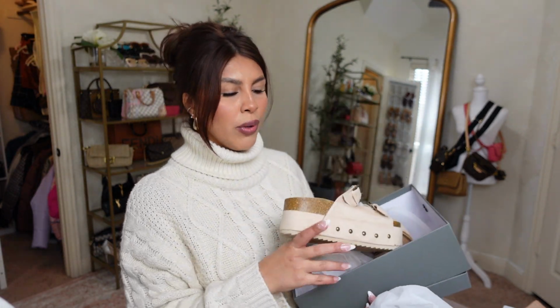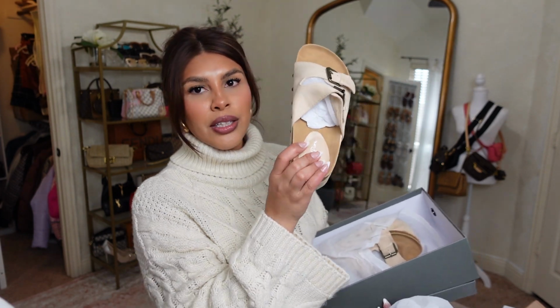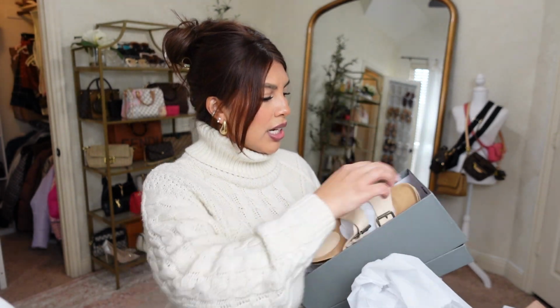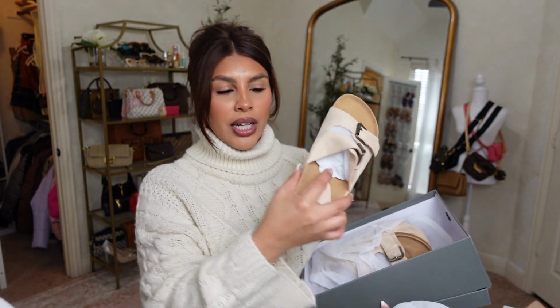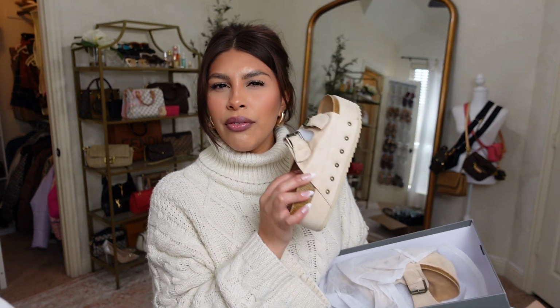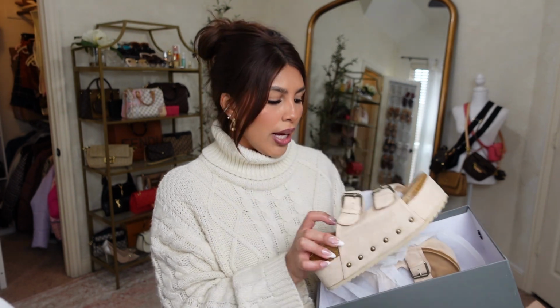But so cute. And when I tried the other ones on, the sole was very soft, and it's a faux suede on the inside too. I've seen Steve Madden make these, but I think that these are very similar to Free People as well.